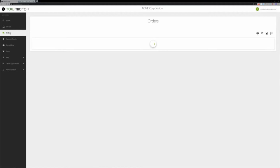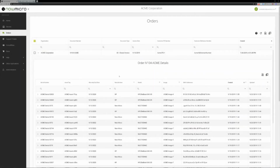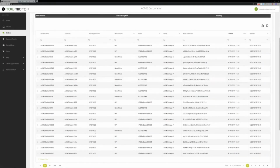For the purchasers or people that are interested more in an order-oriented view, we have the same information just from order instead of device. So from the device, I can spider into the order. From the order, I can spider into the devices. If I look at this invoice, this is an invoiced order from last year, it looks like, and I can see all the devices that were on that order, right?